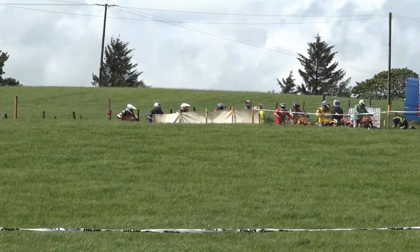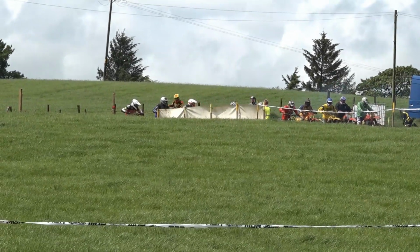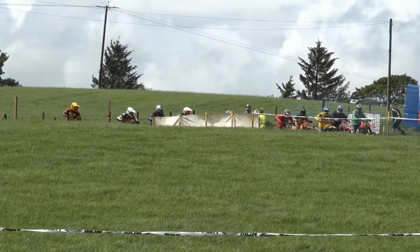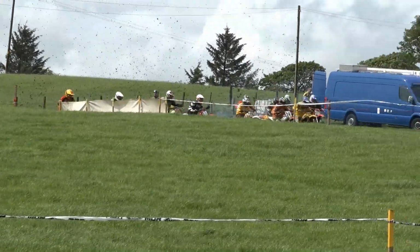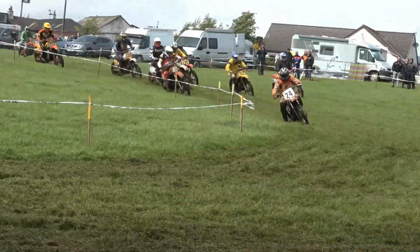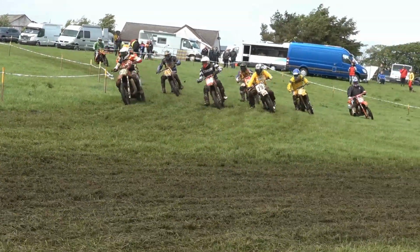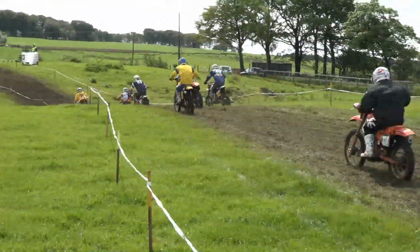So the pre-1984s are ready for their next race of the day. Looks like we're all good to go. So as they leave the line, it looks like a rocket of a start for number 24. That's Sam Sibbald on that TT500 Yamaha.